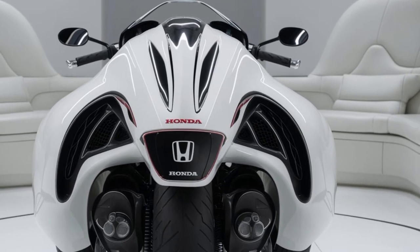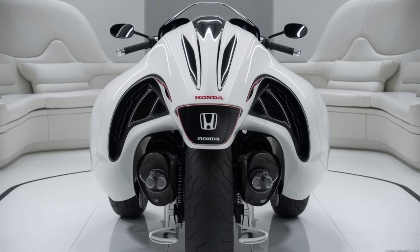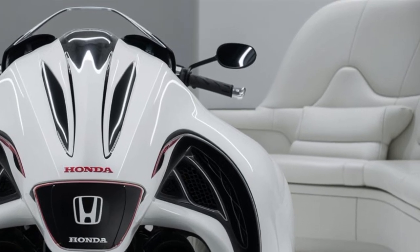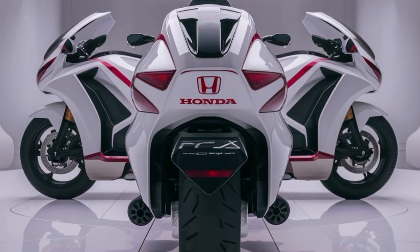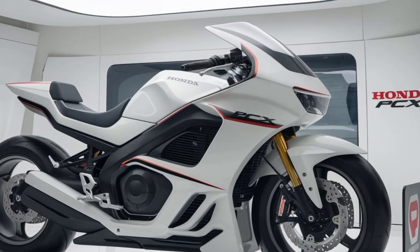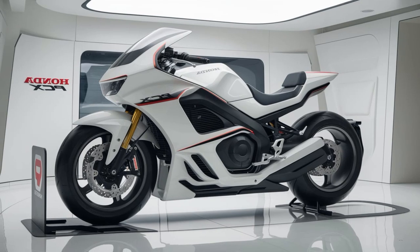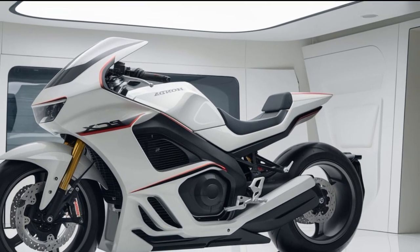The PCX's riding experience has been enhanced with a more comfortable seat and improved ergonomics. The seat is now more spacious, offering better comfort for both the rider and the pillion passenger. The handlebars are positioned at a comfortable height, allowing for an upright and relaxed riding posture. Whether you're navigating through busy city streets or cruising on open roads, the 2025 PCX provides a smooth and comfortable experience. The suspension setup has also been improved, ensuring better handling and a more stable ride, even over rough patches of road.